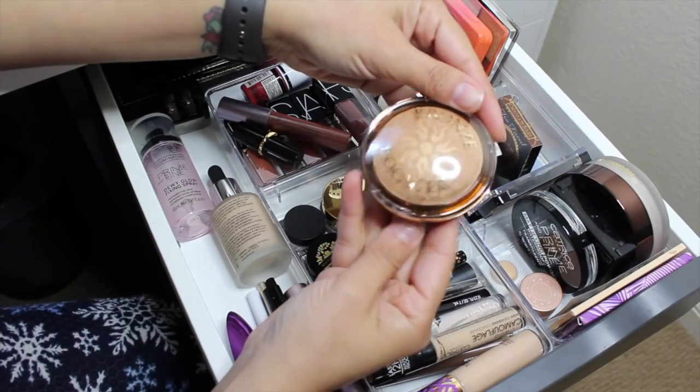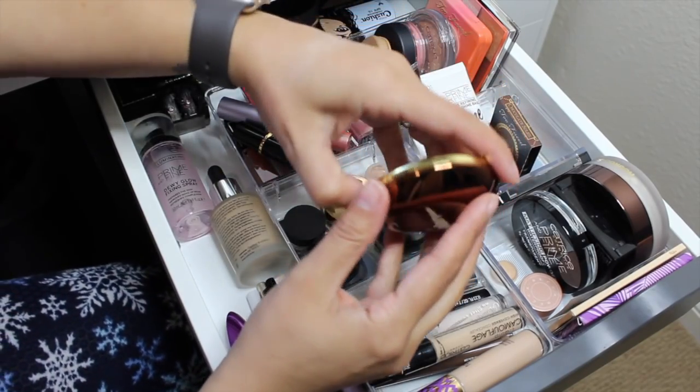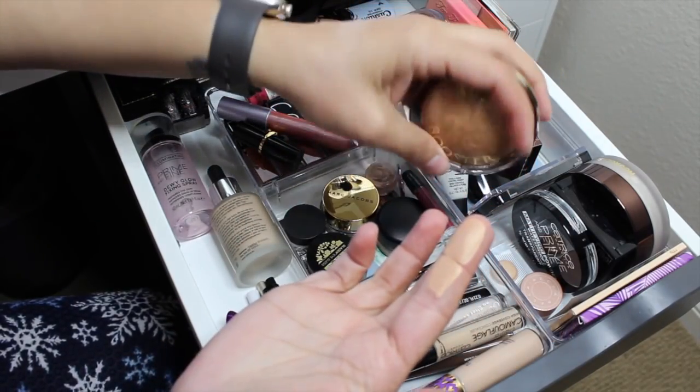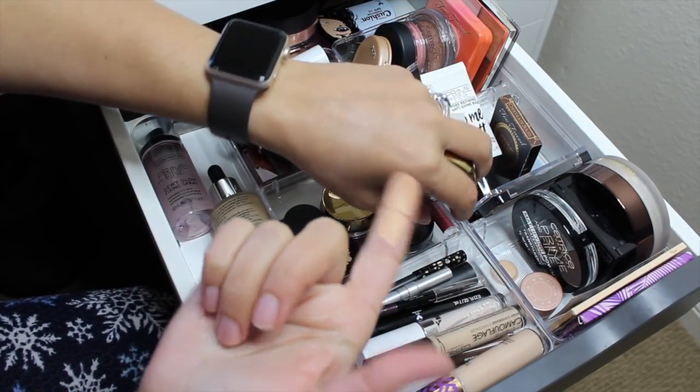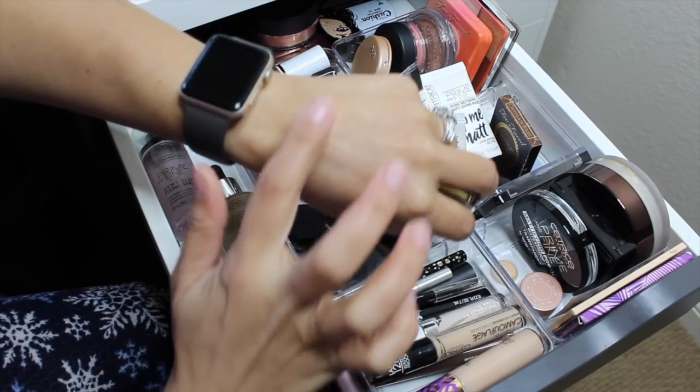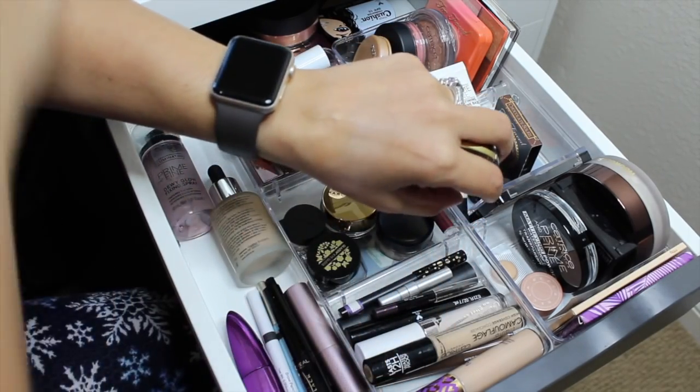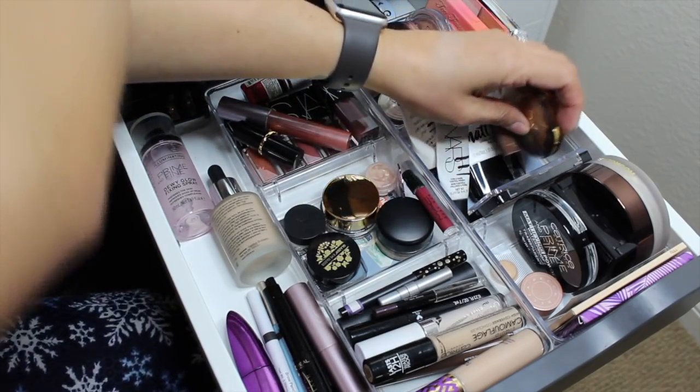For bronzer, I had put in the Physicians Formula Booster Bronzer. Like I said, Ulta had these on sale, like super discounted. Ooh, this looks so golden. Oh, goodness. Okay, it's a very shimmery bronzer. I do like those, so I am pretty excited to try this guy.